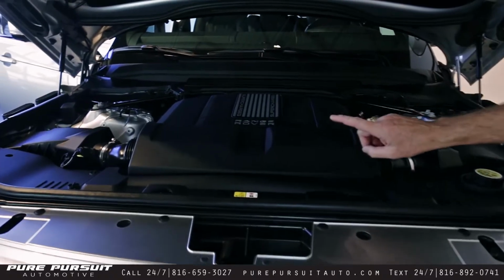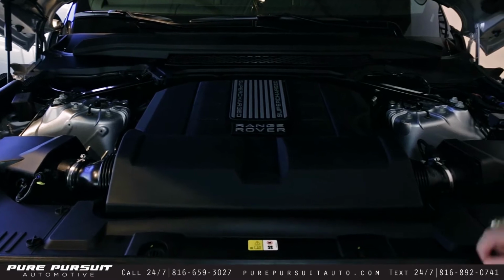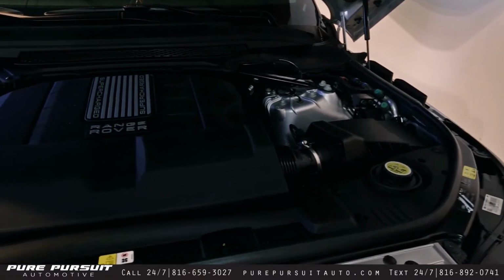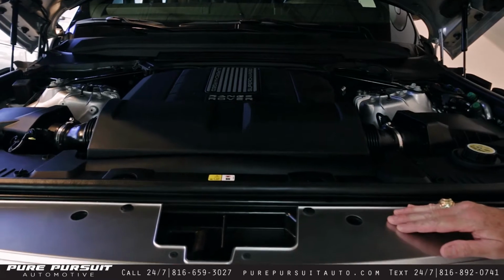This is a 3.0 liter V6 supercharged 340 horsepower engine, and as you can tell from some of the aluminized components here, this vehicle, which is fourth generation Range Rover, is over 750 pounds lighter because of those aluminum components that have been added to this vehicle.